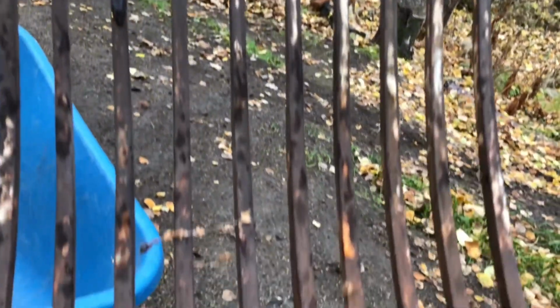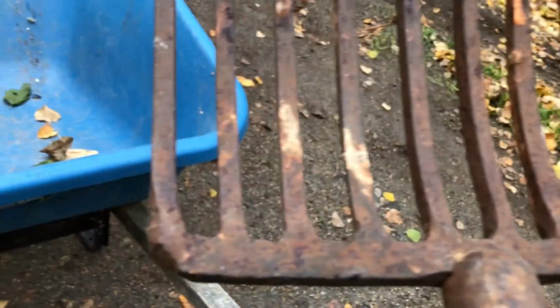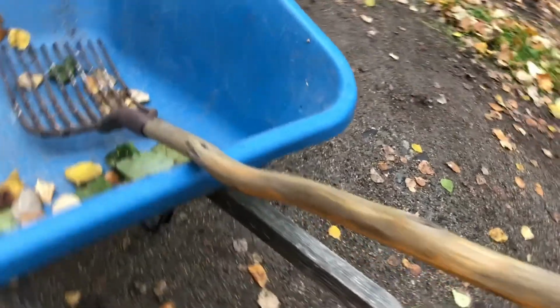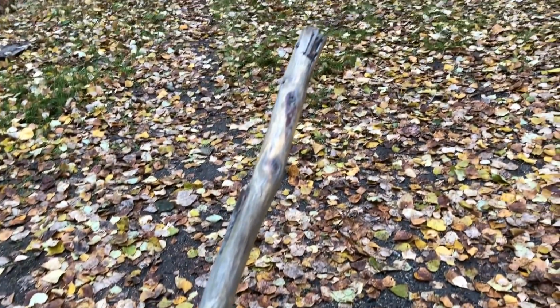And I am going to be using my old time, I believe it's a coal fork. It's not a pitchfork. Handmade. Somebody welded it together, ground it off. It's all handmade. Really cool. And a handmade handle as well on there. That's what I'm going to be using today to pick up the leaves. It's a little bit heavier than a regular pitchfork, but it gets the job done.